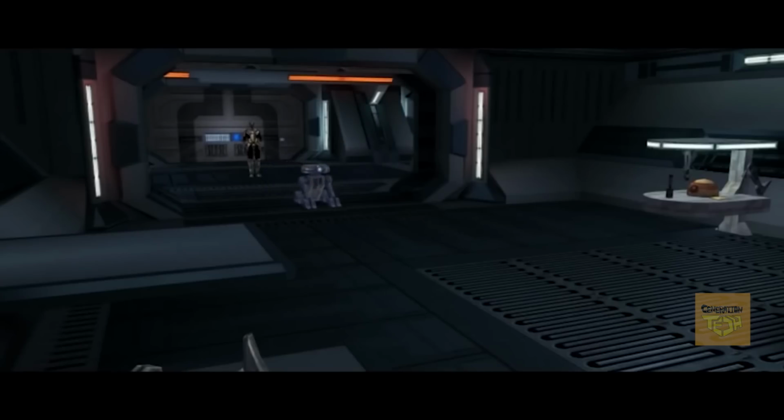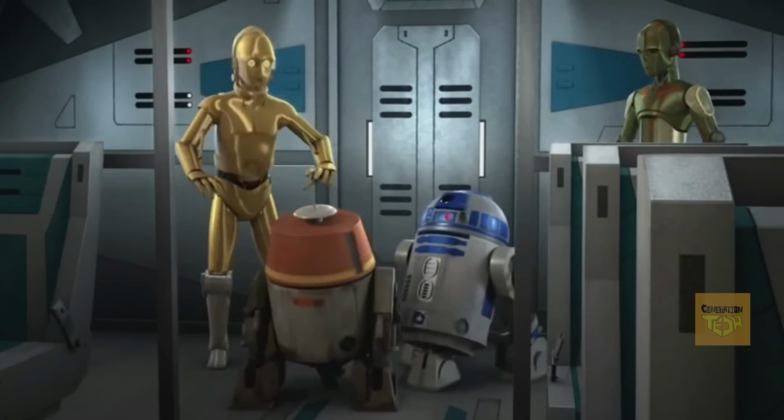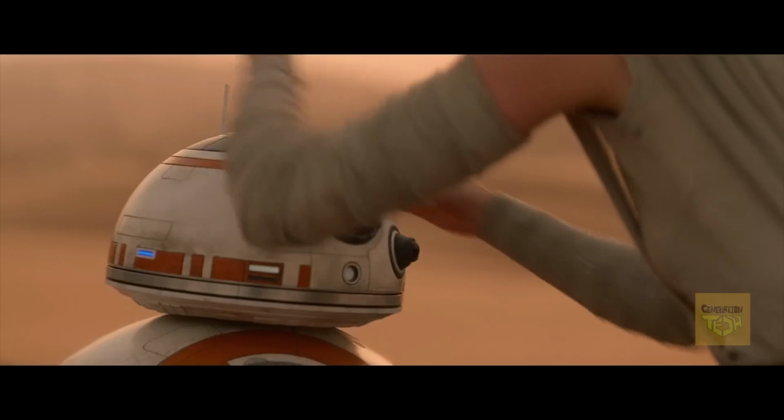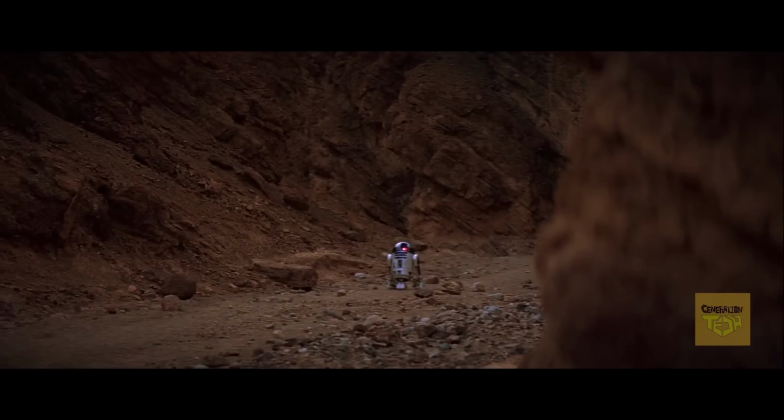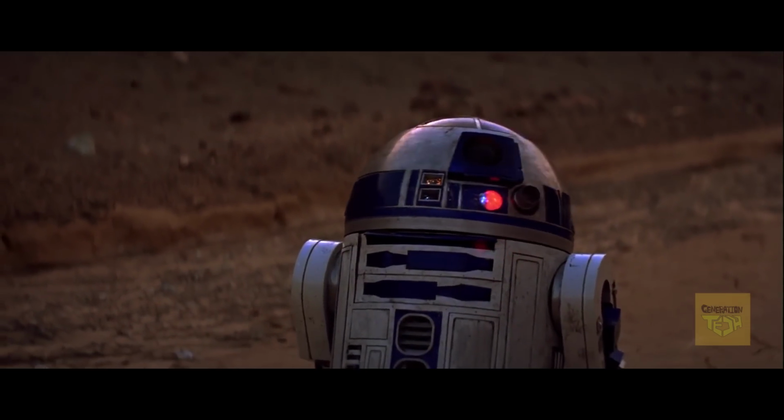During the Old Republic, there was Revan's T3-M4, and during the Galactic Civil War, there was Hera Syndulla's Chopper. And during the New Republic, there's Poe Dameron's BB-8. But perhaps the most iconic astromech droid of them all was Anakin and Luke Skywalker's R2-D2.